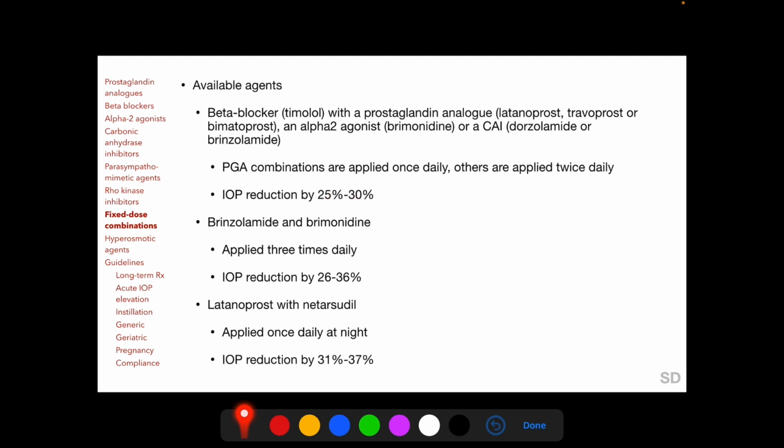Fixed dose combination of brinzolamide and brimonidine is prescribed to be applied 3 times daily, and IOP reduction by this fixed dose combination can be as high as 36%. A fixed dose combination of latanoprost with netarsudil is also available, and it is prescribed to be applied once daily at night time, and IOP reduction by this combination has been found to be as high as 37%.